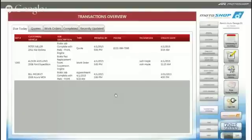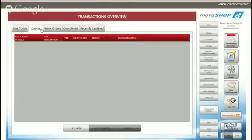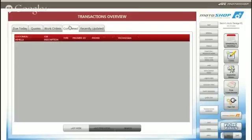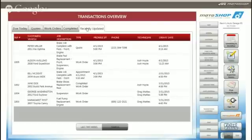Okay. So right now you should be seeing the transaction overview page. This is pretty much our home screen when you log into MotoShop. Basically, this screen gives the service writer a great overview of jobs that are due today, any quotes they may have prepared, any work orders currently being worked on, and completed work orders, so that if a job is done, the service writer can take a look here and contact the customer as soon as they see it appear there, and then any recently updated tickets.